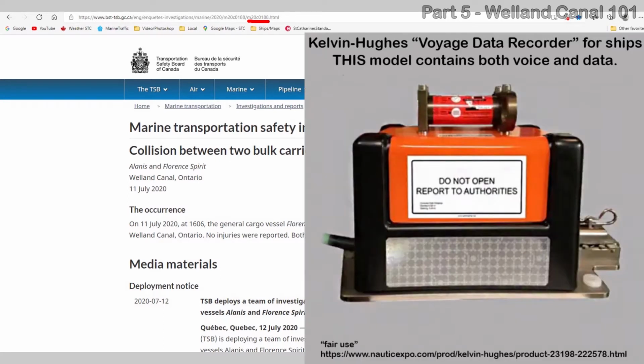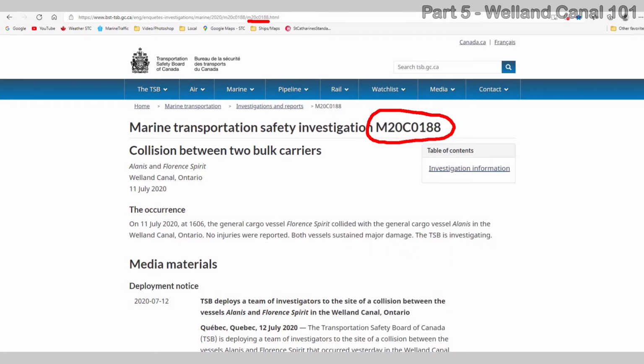They have the 2 black box recorders from each ship, one for technical data and one recording voices and sound, just the same as aircraft black box recorders. There's a deadline for the report to come out in spring 2022. It may come out sooner.